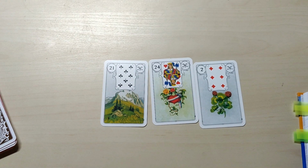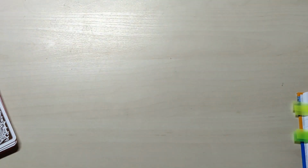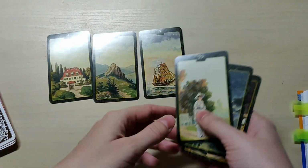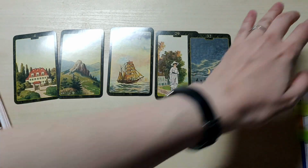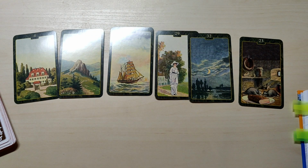So I was like, oh my God, is it in my home? I was so sure it was not. But yeah, it said yes. So then I was like, where in my house is the certificate? And I got the house, mountain, ship, lady, moon, and mice. The mice I added afterwards because I needed something more, so I added mice as well.